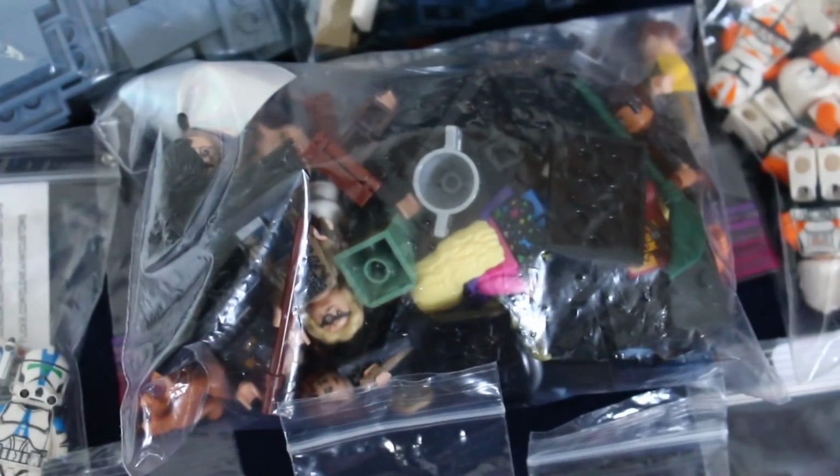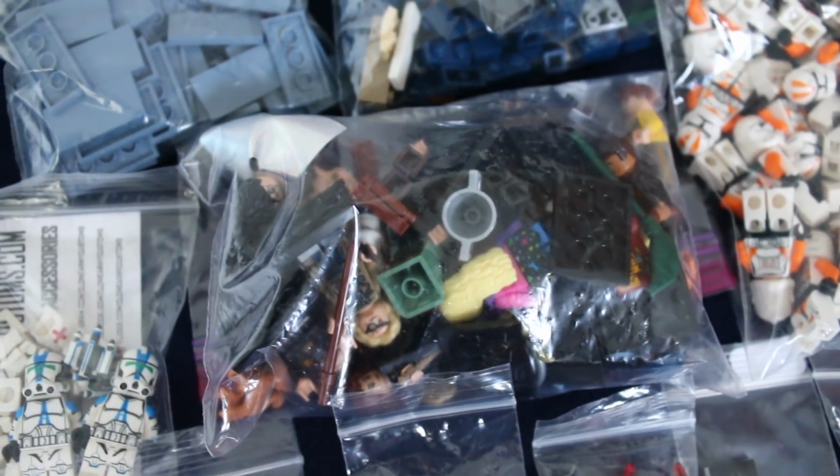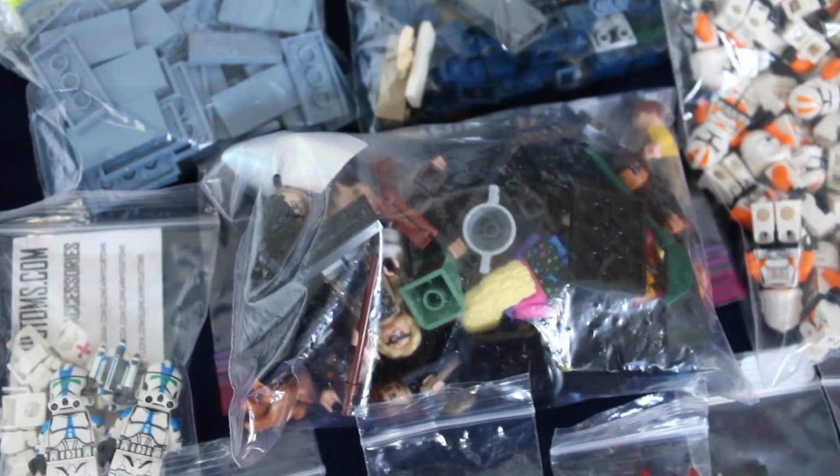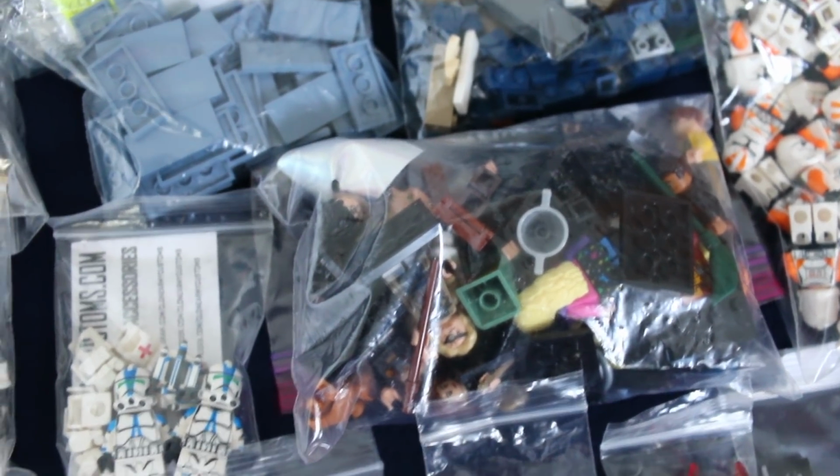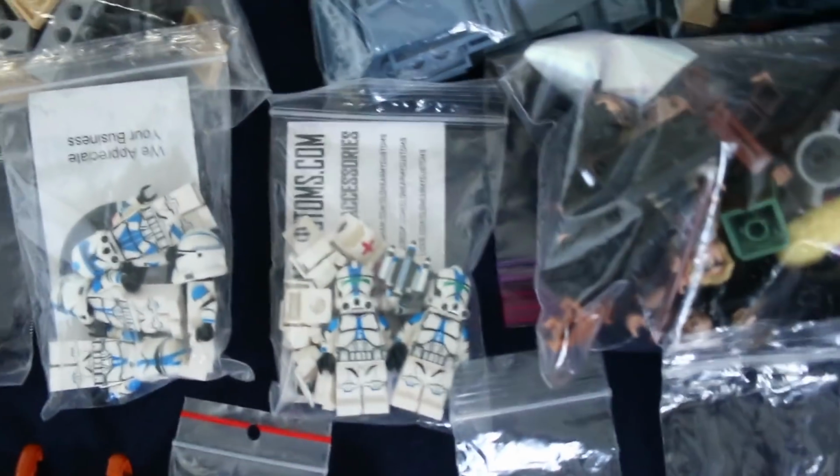Moving on over here, we've got almost all of the Harry Potter CMF minifigures that just recently came out while I was at BrickFair. I'm only missing the rare version. I forget his name, but it's from Fantastic Beasts for sure.